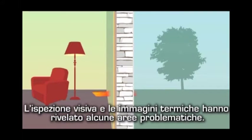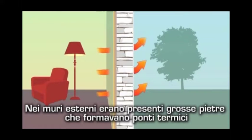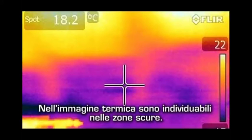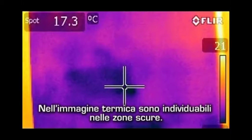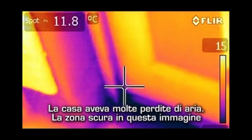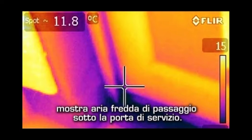Visual inspection and thermal imaging revealed a number of problem areas. In the external walls there were large stones that formed thermal bridges between the inside and the outside of the house. These are shown as dark areas in this thermal image. The house was drafty. The dark area in this image shows cold air coming under the back door.